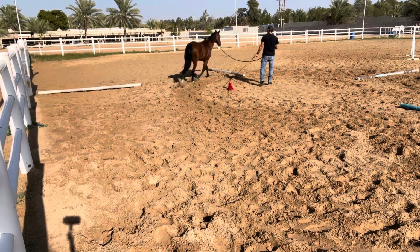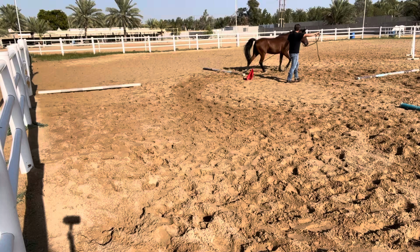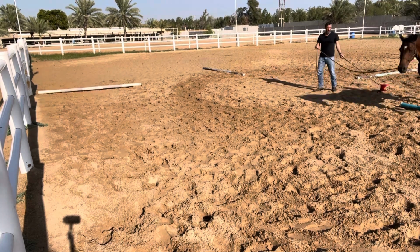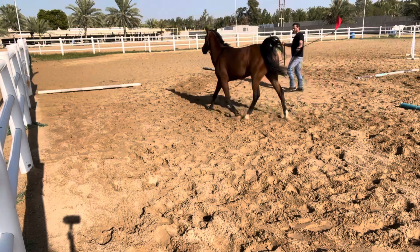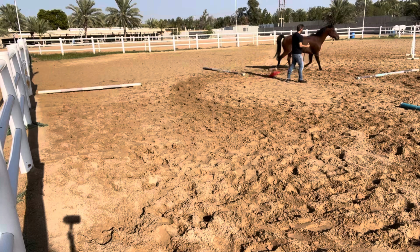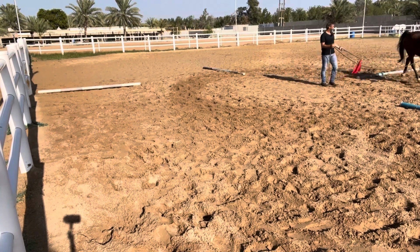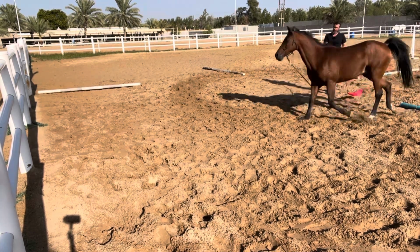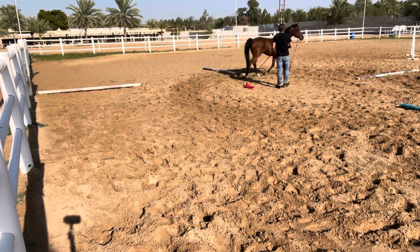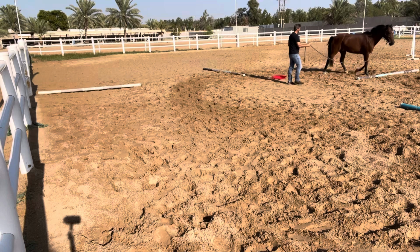Good boy. And I like the fact that now I can raise my flag without him overreacting. He just picks up his speed now. He doesn't jump out of his skin. Okay, now I can ask him to come back to a walk. Just breathe out. Good.